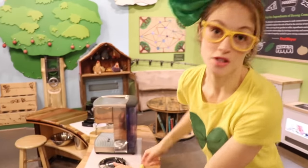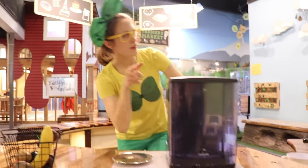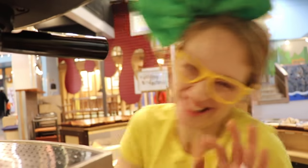This is an espresso machine. What can I get for you? Would you like a latte? Maybe you don't drink coffee. How about a steamer? Frothing up the milk. Mmm. Oh, sorry, I just drank your coffee. I'm just kidding.